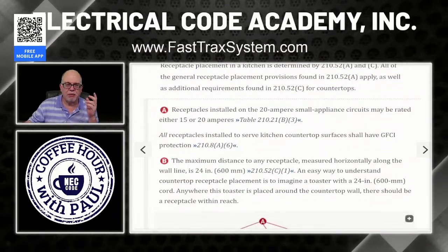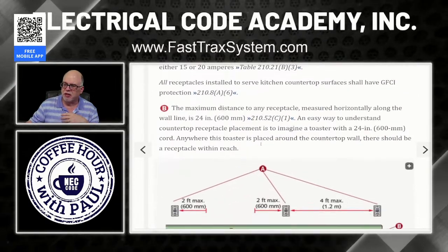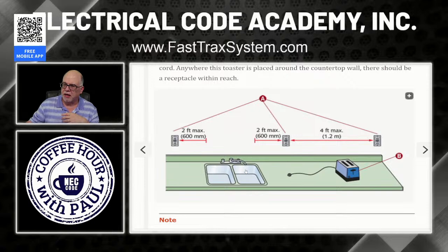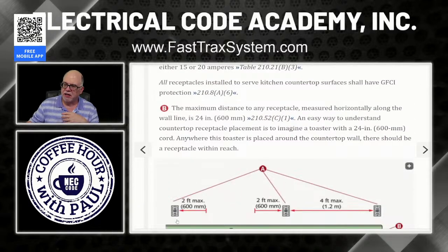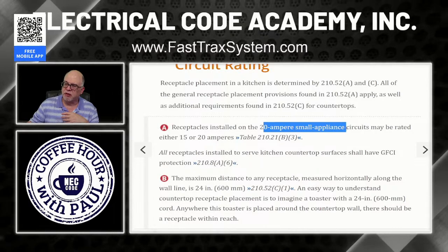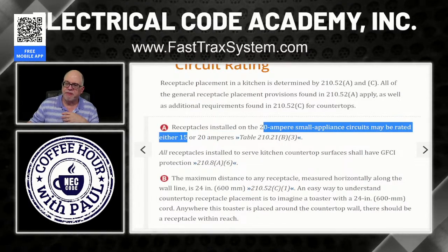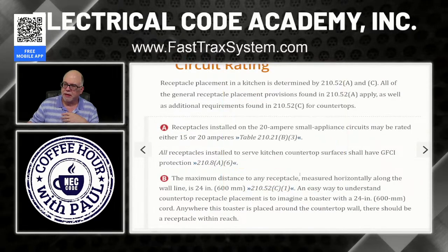All right, so now you've probably come to be familiar with our illustrations, some of the best illustrations in the industry. So here's your countertop. We're going to talk about that here in a second. So A right here: receptacles installed on a 20-amp small appliance branch circuit may be rated either 15 or 20 amperes. And that's covered in Table 210.21(B)(3).